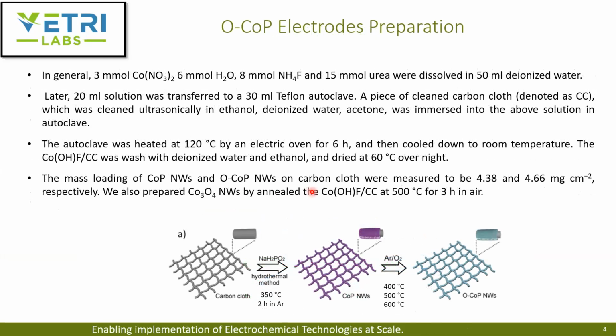So, the electrode preparation. In general, they used 3 millimolar cobalt nitrate, 6 millimolar water, 8 millimolar NH4F, and 50 millimolar urea, dissolved in 50 ml of DI water. Then they transferred 20 ml of the above mixture to a 30 ml Teflon autoclave, and also put in a piece of carbon cloth, which was already cleaned. The autoclave then had a hydrothermal treatment at 120 degrees Celsius for about 6 hours.